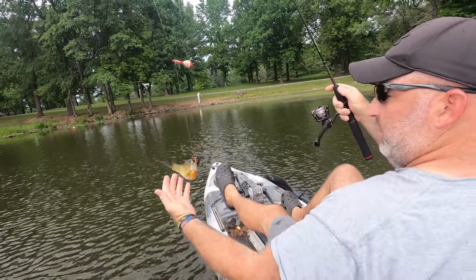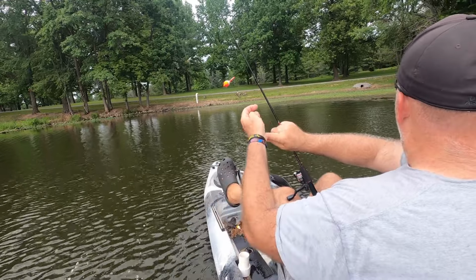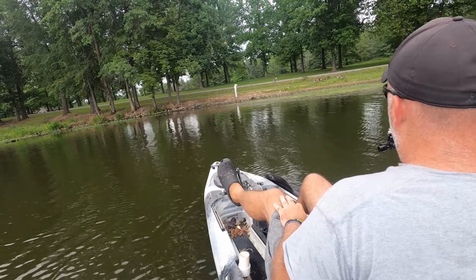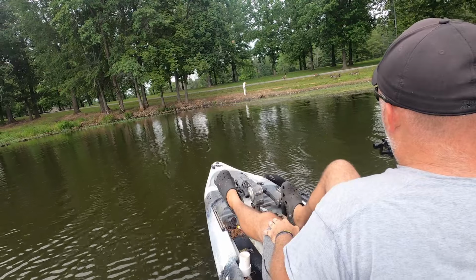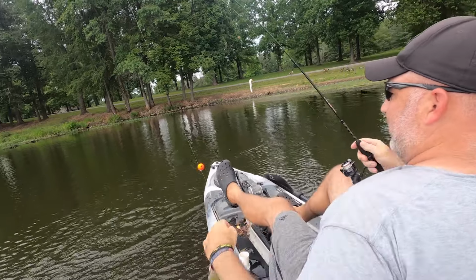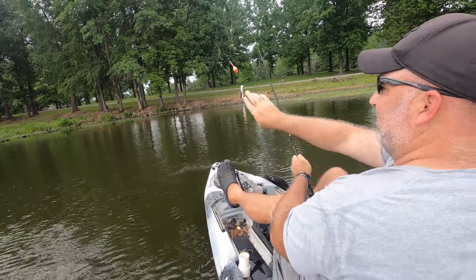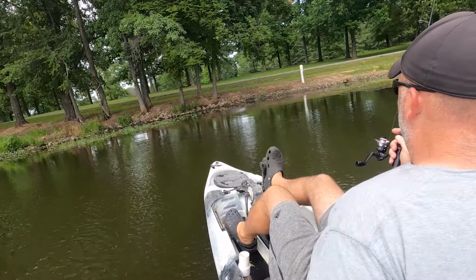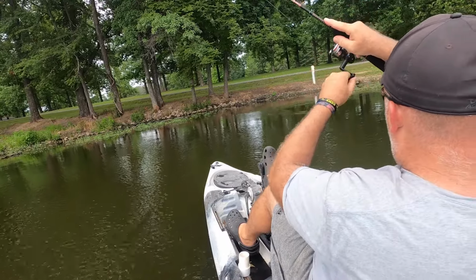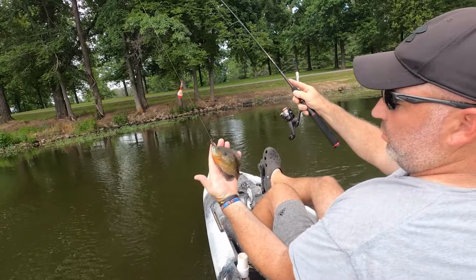Nice little bluegill. He hit immediately. Just right there in that corner. Right in the corner pocket. It's a good little bluegill. Almost as big as my hand.